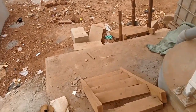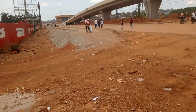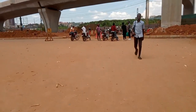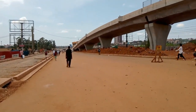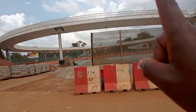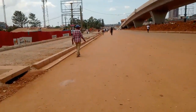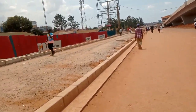Now there are these stairs that I don't know how I'm going to, but let me do this. Okay. Yeah, so guys, I am here under the flyover. It connects to this other side. This side is Kansanga. You're going to Kansanga, Gaba, and that side you're going to Entebbe. You're coming from Entebbe, and this side you're going to Entebbe. This side you're coming from Entebbe, and this side you are in town, Kampala. Yeah, I really love the way they have done the construction and how everything is being done. Yeah, I really love it.